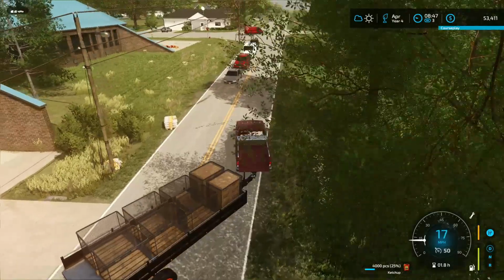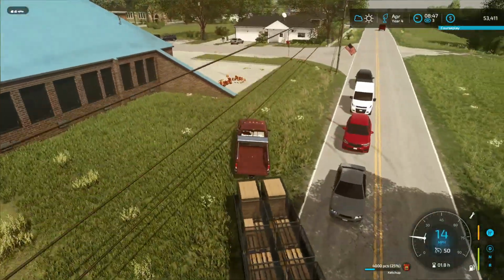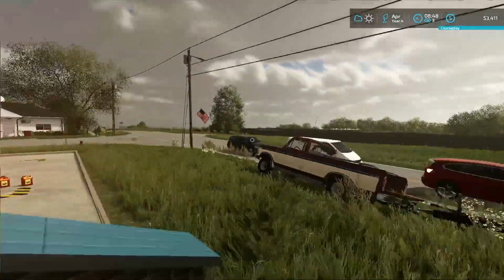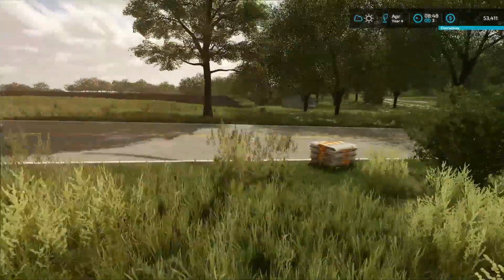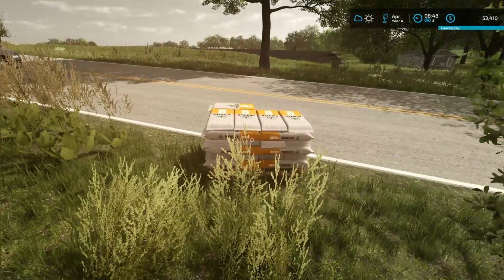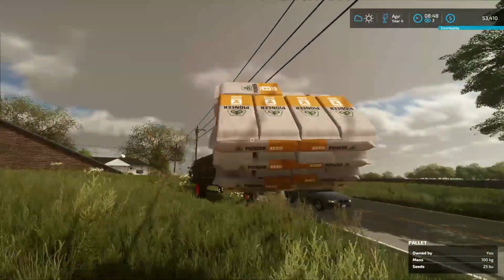Apparently my corn is in the way. Now I know why the townspeople don't like my driving, because apparently I'm a nuisance too. Let's get this corn off the road so the good people of Alma can get to their destinations.